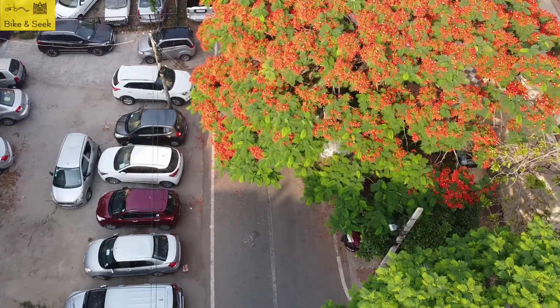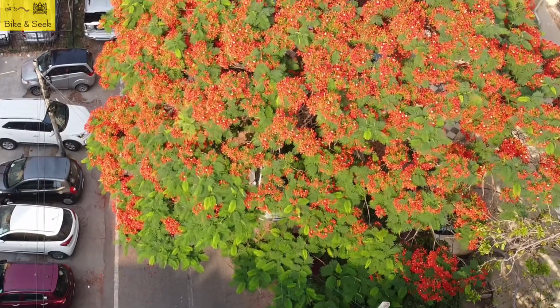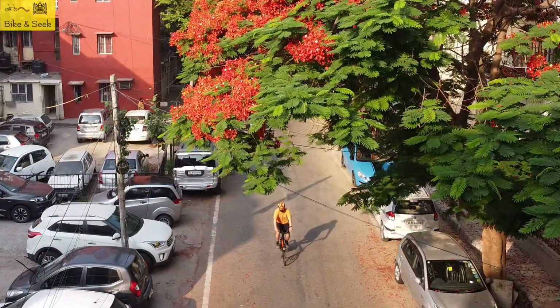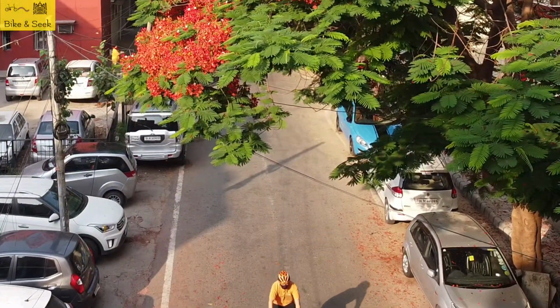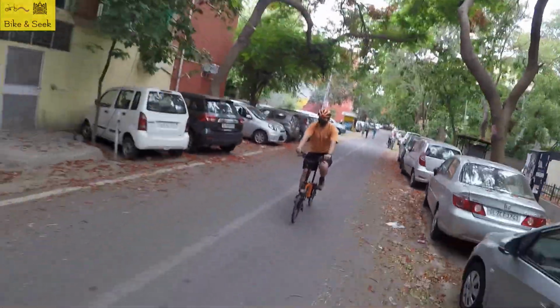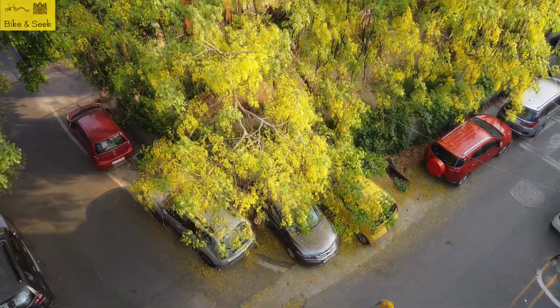The red flowers of Gulmohar color not just the skyline with its striking shades, but also line the roads below, thanks to the playful nudge of the gentle breeze. And then, in the midsummers, these are followed in quick succession by the yellow maltas.